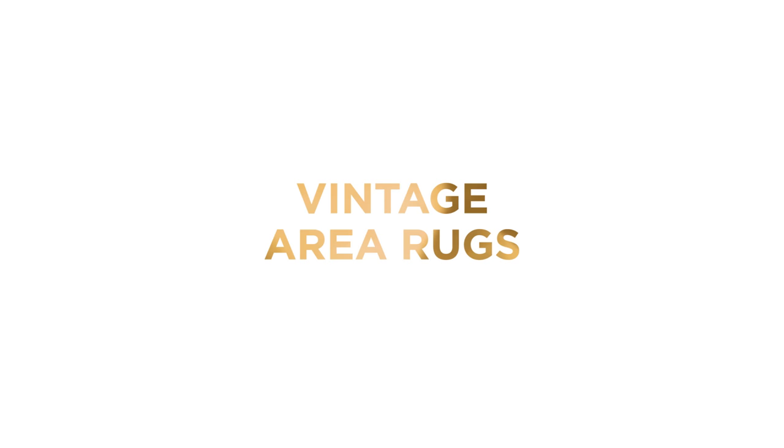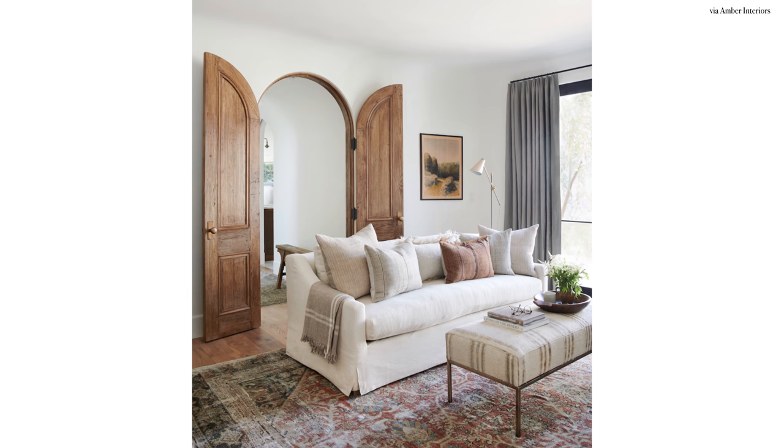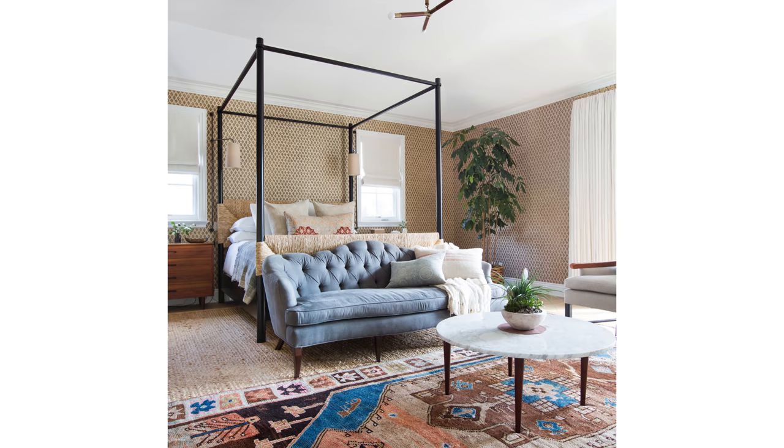Next on the list is vintage area rugs. I've been obsessed with everything Amber Interiors has been putting out lately, and for a good reason. If you don't know who Amber Lewis is, she is this incredible designer that has a very laid-back West Coast cool aesthetic. Her interiors always feel fresh and timeless. She also has an online decor shop, Shop Amber Interiors, that sells everything interior related, but her area rugs are seriously what I'm lusting after for myself and my clients.